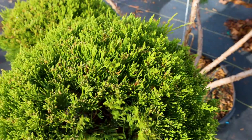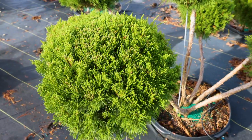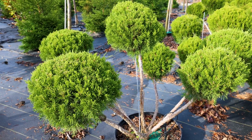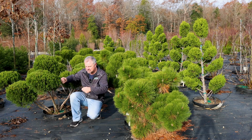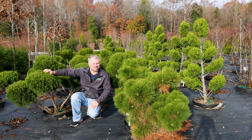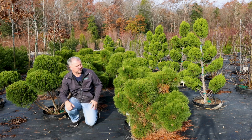Mint julep is soft to the touch. A lot of our junipers can bite us, but this one, if you've got a little bit of ongoing work to do with these, pruning them occasionally, it's not much to maintain them, but the work you do have to do with them, this won't bite you while you're working with it.